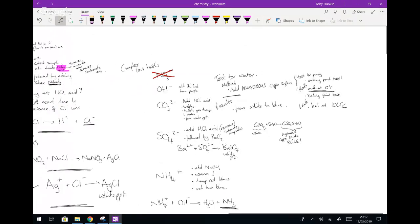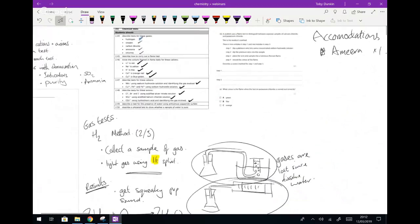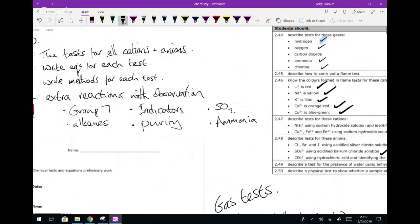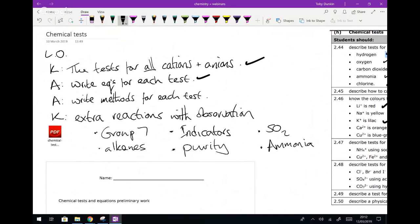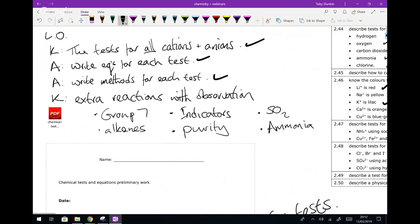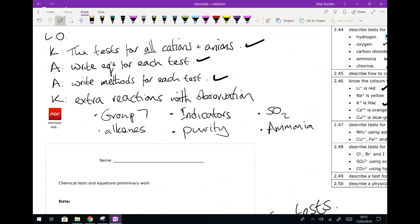Right, guys, I have just covered every chemical test on your specification. Just to quickly go back to here: methods for each test, anions and cations, equations for each one, writing a method for each test, write extra ones. Indicators, I have covered universal indicator, purple in alkali, red in acid. I do want to mention phenolphthalein, pink in alkali, colorless in acid. Test for sulfur dioxide, I have done. Purity, I have done it. Test for ammonia with the second test. Why is it there again? Because the gas test has two tests. There is damp red litmus paper turns blue, or concentrated hydrochloric acid and you will see white smoke.